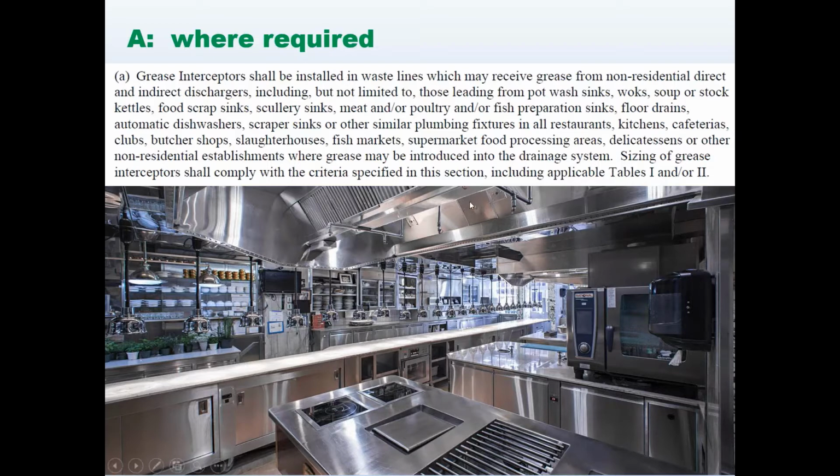As you guys can see here on the screen, I'm not going to read through all this, but basically, if you're producing fats, oils, and grease in a commercial kitchen, it's mandated that you have a grease interceptor, bottom line. This touches on some of those types of food service establishments: kitchens, clubs, butcher shops, slaughterhouses, fish markets, supermarkets. The only thing it does say is non-residential establishments where grease may be introduced into the drainage system.